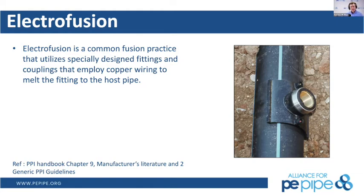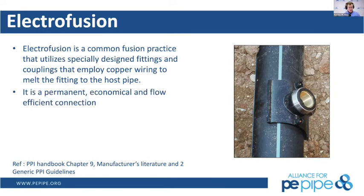Great way to connect to the main and connect those services and laterals. Common practice, but it results, statistically, in fewer of your fusions being electrofusion versus butt fusion. It's permanent. This joint is stronger than the pipe wall itself. We have data to prove that.